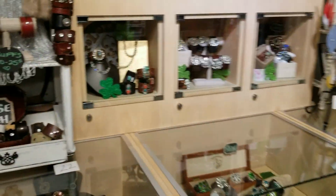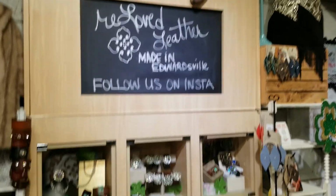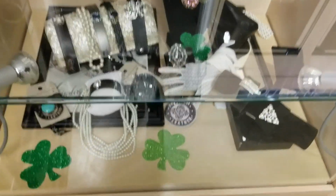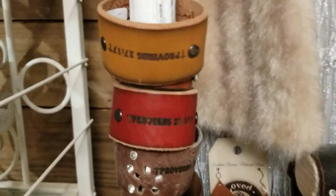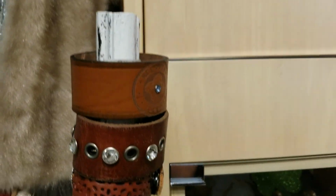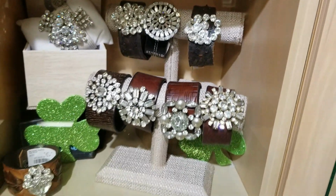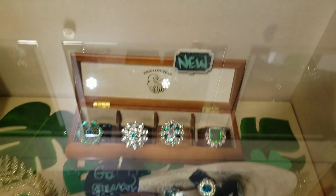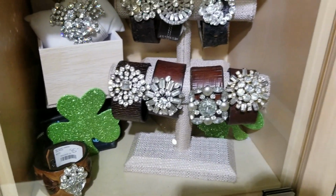And then over here, we have another vendor. Her brand name is Reloved Leather, made in Edwardsville. You can find her on Instagram, and she's actually sold some of her handmade leather jewelry to some country stars, which is pretty cool. I think she tries to find some antique stones and mixes it with leather that she's given a new life to. Also a lot of scripture on her stuff, which is really cool. It's really nice. I love these. These are like vintage brooches on leather. How cool are those? Also a few different price points, so if you want something pretty affordable, it's here. If you want to go up and buy something really original, truly antique, it is also here.